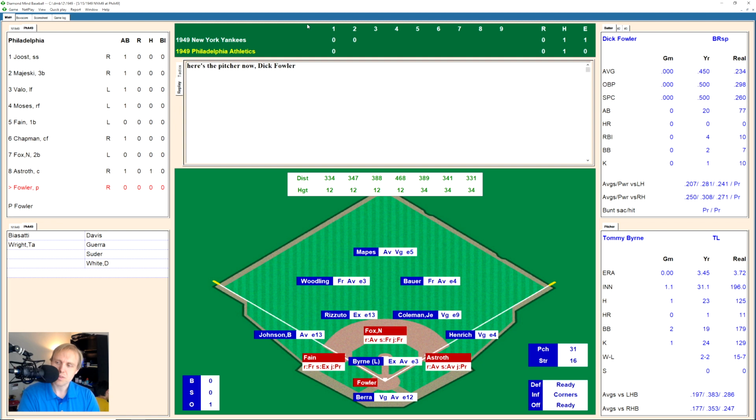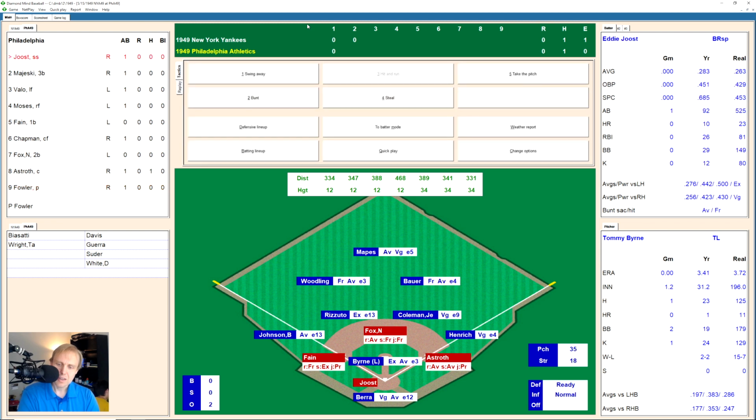He's hitting .450. Look at that. 20 at-bats. And fouls one off. 0-1 the count now on Fowler, and there's a ball to him. It's 1-1. And there's one inside, 2-1 now on Fowler, and that's hit over to center field. And Fain does not decide to score after Mapes makes the catch, and he will stay at third base.